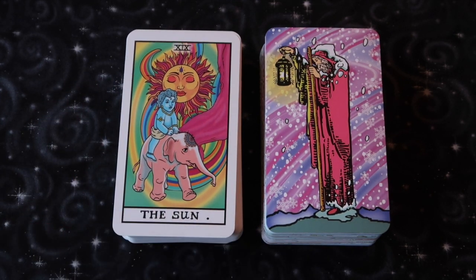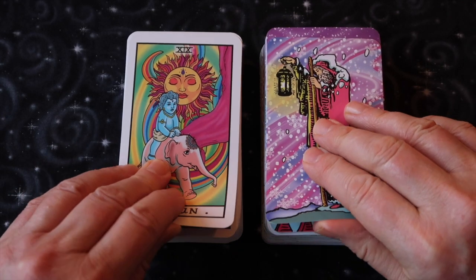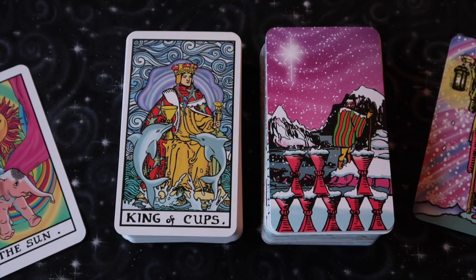And I really like this sun card. I think there's something about the energy of the Gopala. So Gopala is the baby Krishna on the back of the elephant. It just feels really, really hopeful to me. And I do like the colors in that Hermit card. And I love how they have the Christmas star. At least that's what it looks like to me, right? The star over Bethlehem in that Eight of Cups.